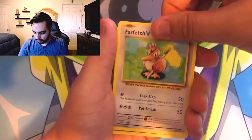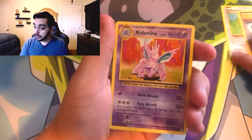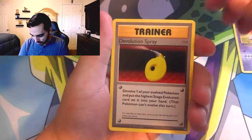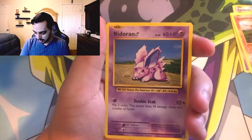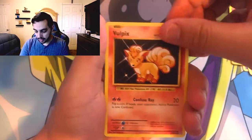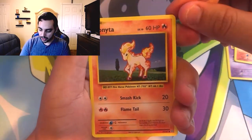Farfetch'd. Ooh, nice. Slowbro Spirit Link. Nidorino. Ooh, I'm seeing a lot of Gen 1 Pokemon here. And I'm familiar with these. Devolution Spray. Growlithe. I remember this card from when I was a kid. I'm not gonna lie. Nidoran. Okay. Vulpix. Sandshrew. Ponita.